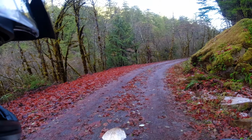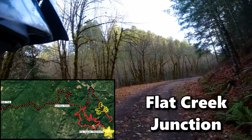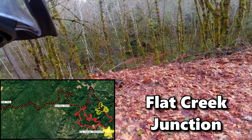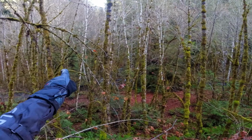Oh, there is some ice on that puddle, and everything around me. Oh, you know what? So that's the mountain. This is where the splits and the two creeks merge. Yeah, there's one creek down there, the other creek down there.